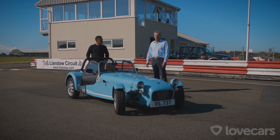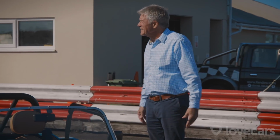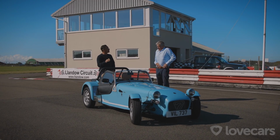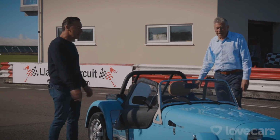Yep. Well, come on, Paul. The current entry level is the 270S with 137 horsepower. I mean, how's this going to compete? The lightest Caterham ever built, 450 kilograms. It's like a postage stamp. 450 kilograms. Well, that sounds fun.